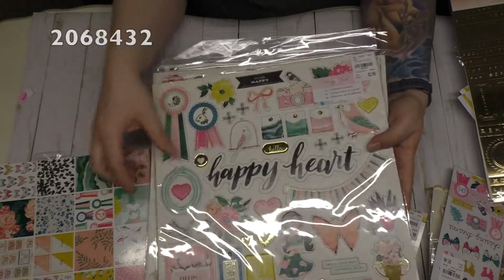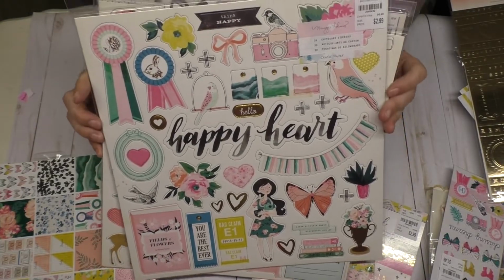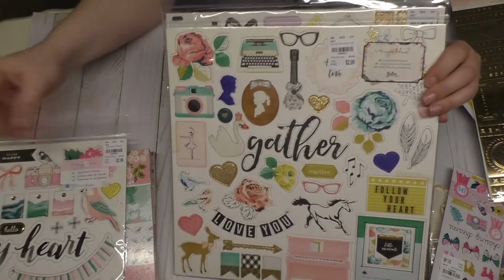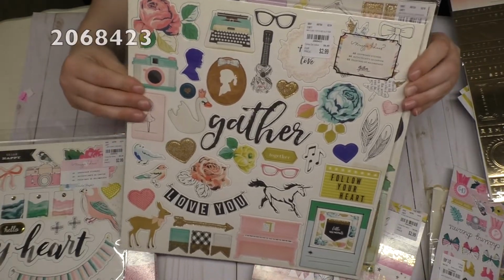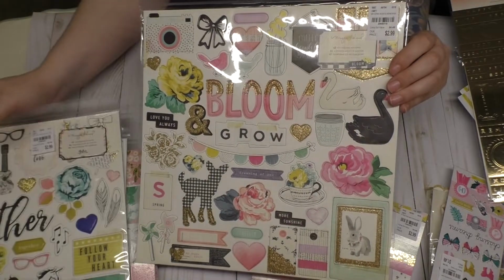Then I got some huge chipboard stickers. I got this one. This one and this one.